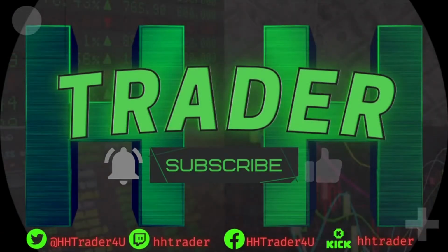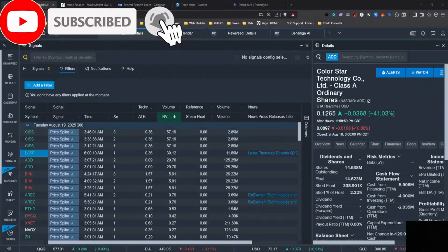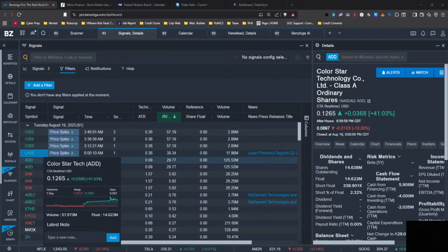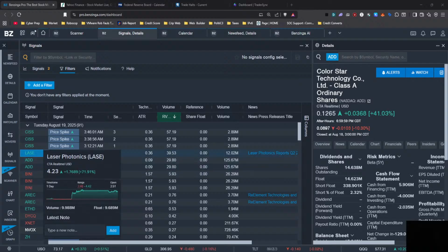Okay, let's jump over here to the scan. We've got our scanner up here, looking for the various signals. What I was looking at, we had Lace up here. We've got a couple of RVOL movers that are getting a little bit of attention. Lace is one of them.